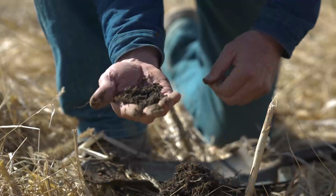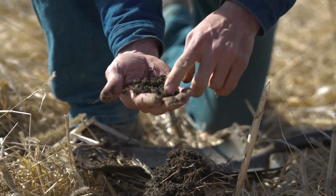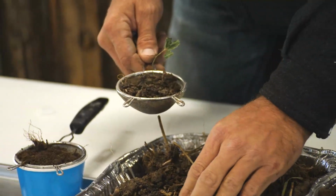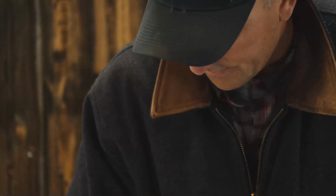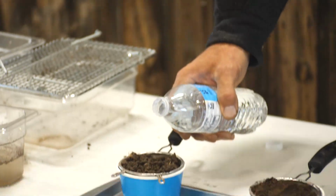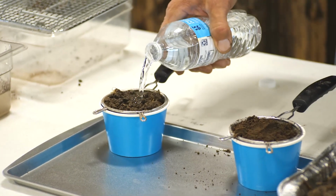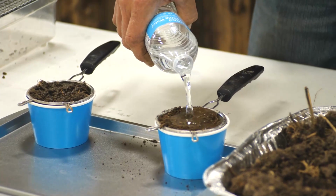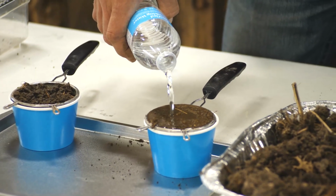Even like gravel, if you want to think about them bigger, think about gravel, and if you poured water on gravel, it would run right through. Well, it's similar with these aggregates. Once you start to get aggregates, that water is able to infiltrate and you can store it in your soil, rather than just sit on top and run off somewhere. Right, taking your nutrients with it.